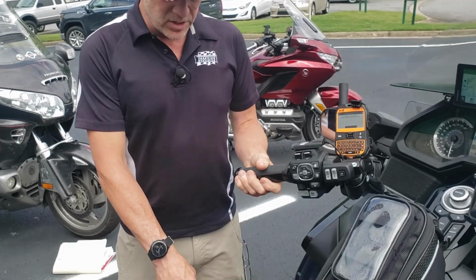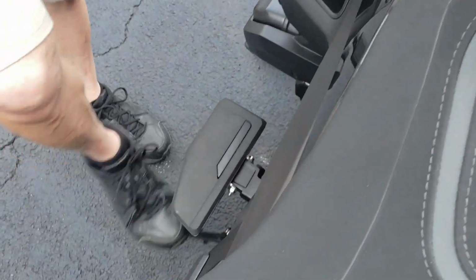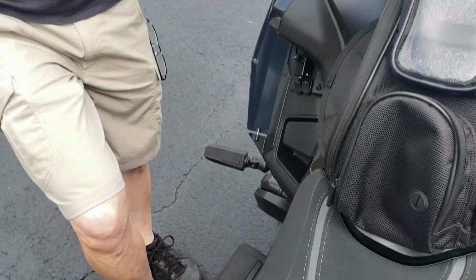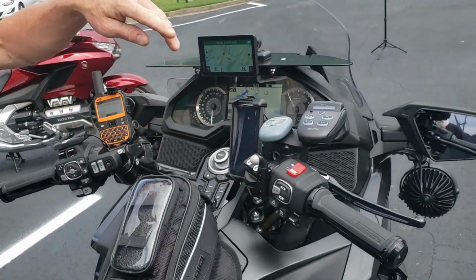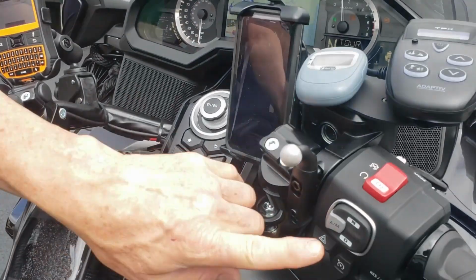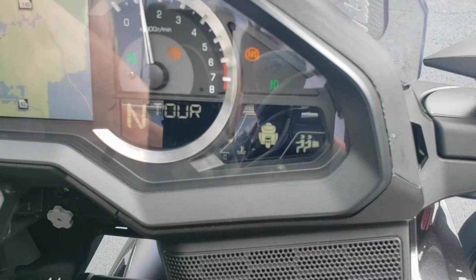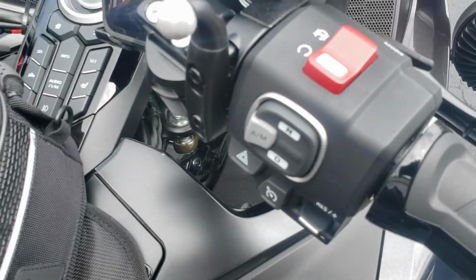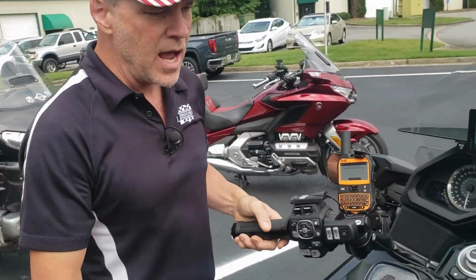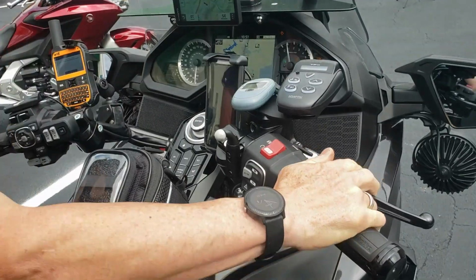But basically I said you should just tie something into the side stand safety switch system. So on a Goldwing, if your side stand is down and you go to put the bike in gear, it just won't go into gear. You push D here, nothing happens, okay? So if your side stand is up, the bike will go into gear. All right, so we're back in neutral.